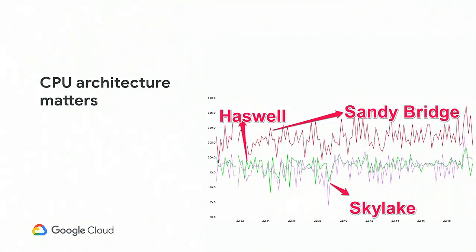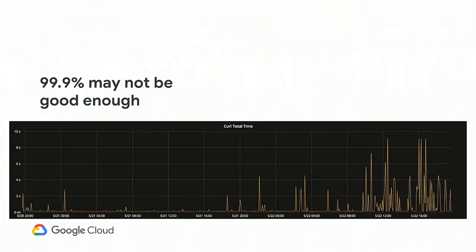GCP offers, at least at the time, 3 classes of CPU hardware. And we found that Skylake was the most performant for us, but it was not the default in the region that we were in. So as we did load and performance testing, we found this, but we were, again, able to tune it with Terraform to always pick the one that we needed. And it was a pretty decent, 10% win in the capacity for us.